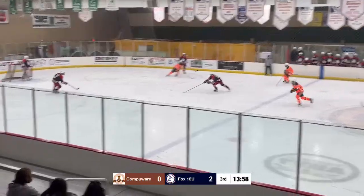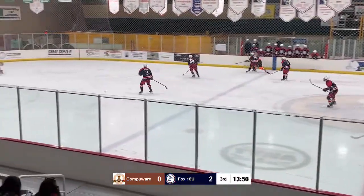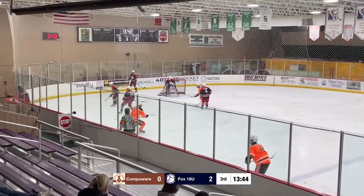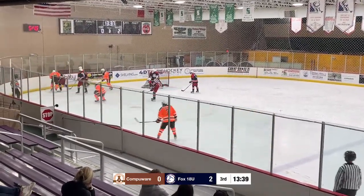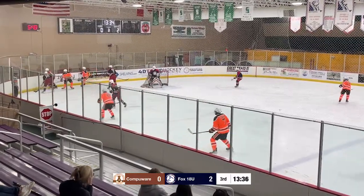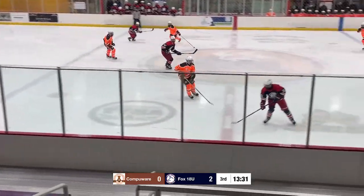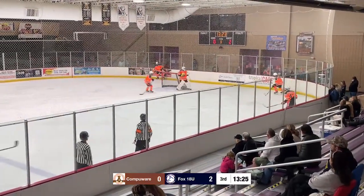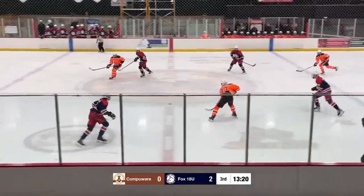Face-off win collected by Ryder Vargas. He's going to move the puck up and over to Bradley Backen. Nice hit put on by Bradley Backen on the far side there. Ryder Vargas maneuvers out of the zone up to Gabe Stafford Carpenter, who's going to dump the puck deep. Compuware is going to settle behind their own net, try to get something started here.